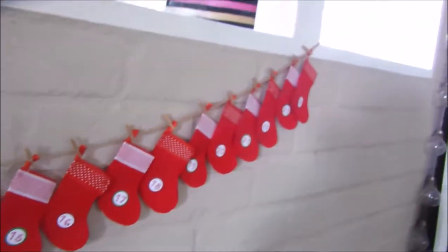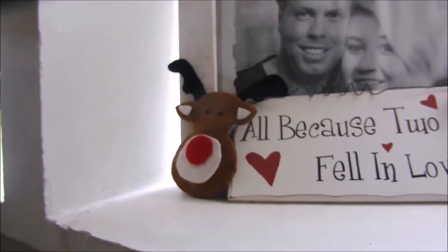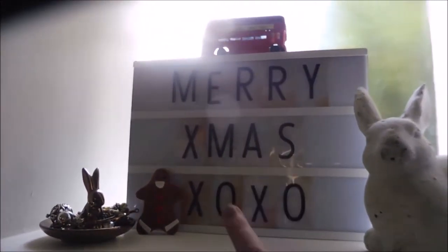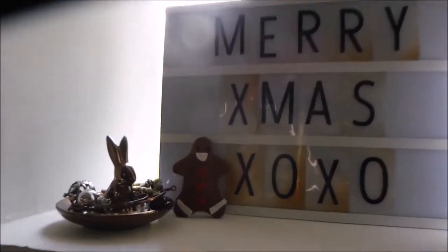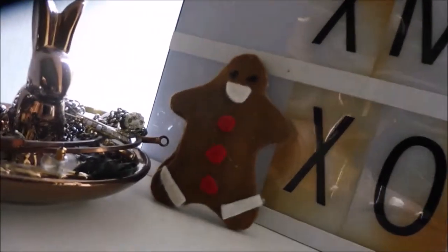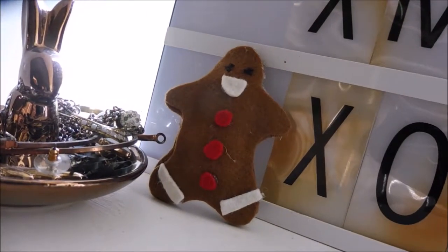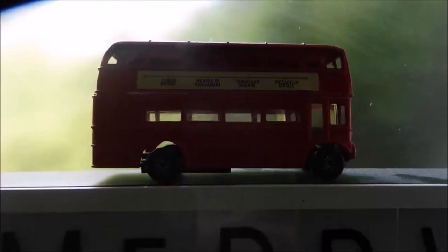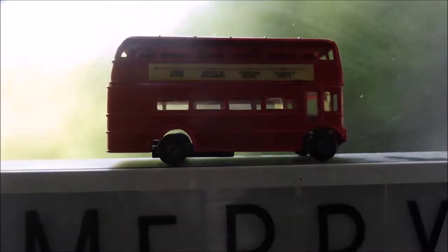Hanging all the way to that side. And then I just put a little reindeer felt decoration that I made last year. I also put Merry Christmas in my little light box. And I also have this little felt gingerbread man that I made last year. Oh, and on top, this little bus is actually something I got from my grandmother. This is actually from the UK. So that is just on top.